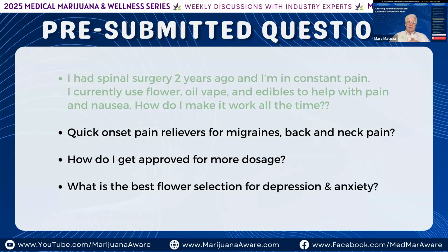Next question is, how do I get approved for more dosage? Well, if you need more dosage, you can get a hold of your doctor. There's actually a form that he fills out to get approval from the Florida OMMU, the Office of Medical Marijuana Use. So it's a form that's filled out by your doctor. Call the nurse practitioner, call your doctor, and he'll be able to fill that out. And usually that's approved within anywhere between 2 days and 2 weeks, depending on the condition and how busy the OMMU is.